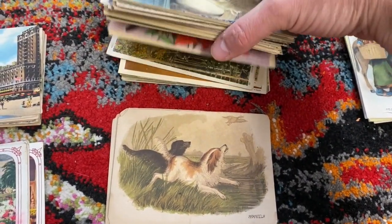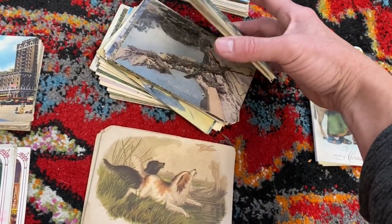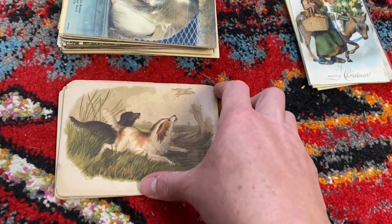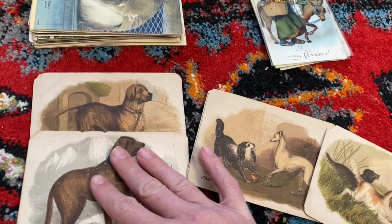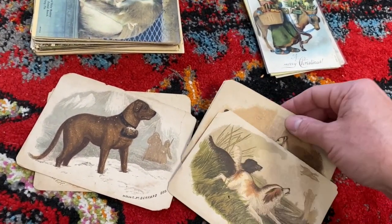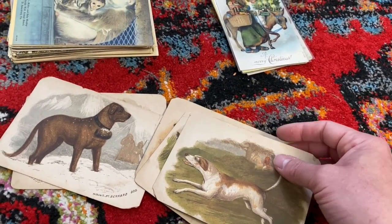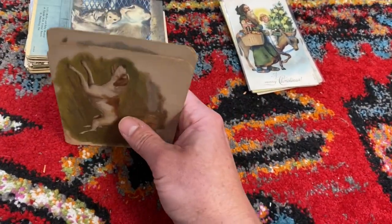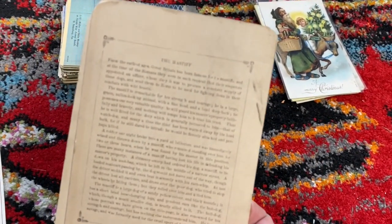Here's some more animals. These are all chrome animals, and these are all linen postcards, and earlier than that, postcards. Some real picture postcards, all animals again. This is a set that I found at an antique store just a couple days ago, and it's all different types of doggies, right? Little pups. And some of them are just running around. But those are cool. They're not in the greatest condition, as you can see, but they are real old, and they're an interesting size that I'm not terribly familiar with.